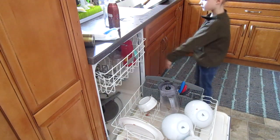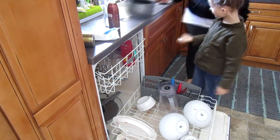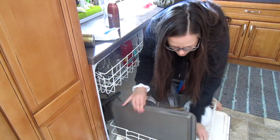It normally takes my 6-year-old about 20 to 30 minutes to load the dishwasher because she's just naturally distracted all the time, or she just tries to not do it correctly. But today, when we had the camera on her, she really enjoyed it and actually got it done pretty quickly.